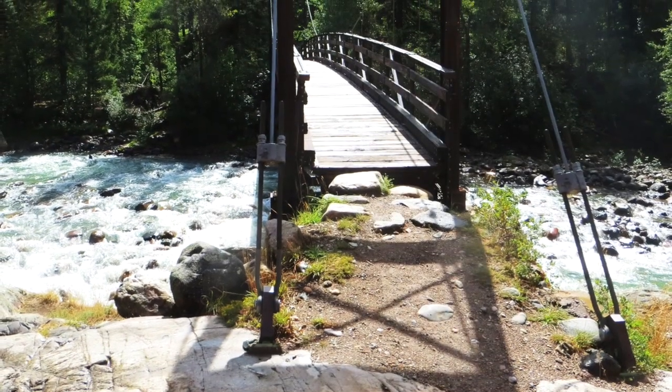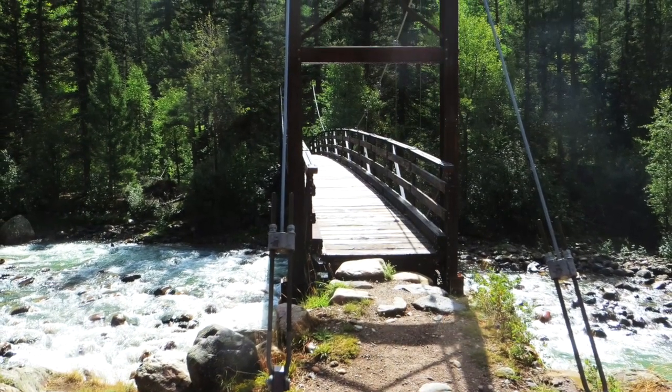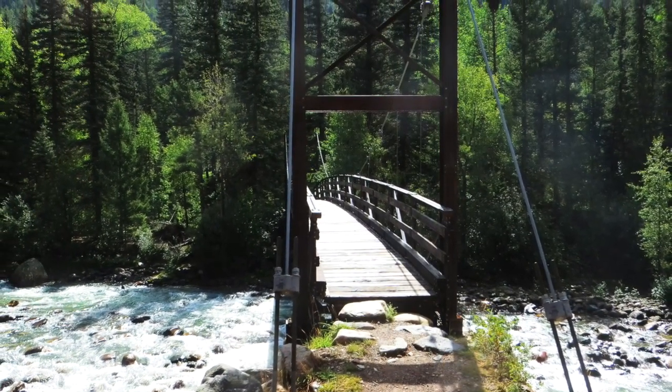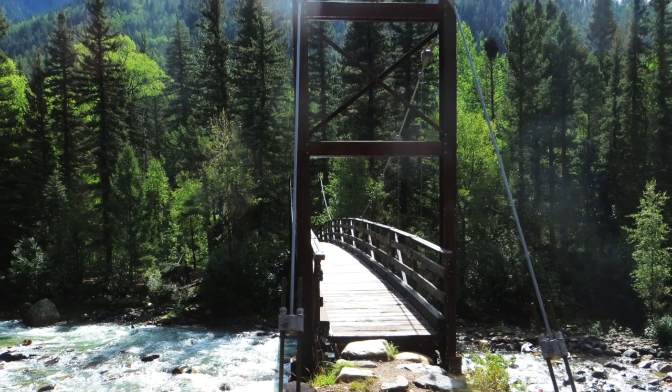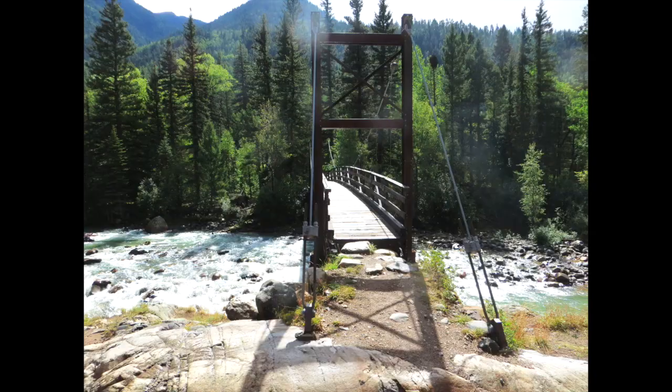This is Needleton, where backpackers can be dropped off and picked up by the train, so they can backpack 6 miles up to Chicago Basin, where there are three of Colorado's 54 14ers, mountains higher than 14,000 feet. I've been up to Chicago Basin 4 times.